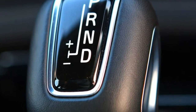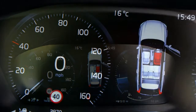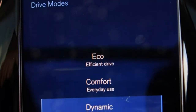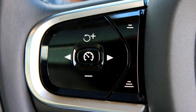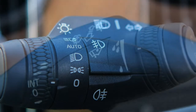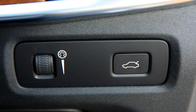Higher level standard equipment. Inscription is going to be the popular choice. Wide array of option packs available. Nice. Here, with 3 V90 trim levels available in a similar vein to your larger XC90's lineup. Of the Momentum, Inscription and R-Design guises, Volvo expects the middle-ranking Inscription to definitely be the favorite. Standard Volvo V90 estate equipment.